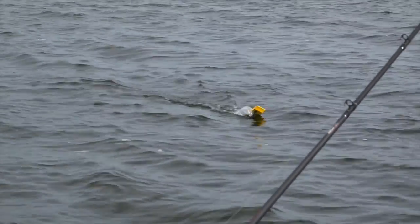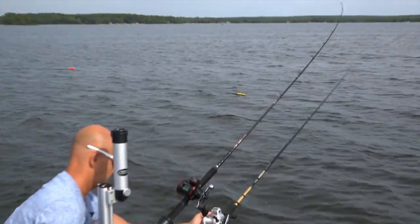A phenomenal perch fishery, which we'll talk about in a later episode. A fantastic, totally underrated smallmouth bass fishery, which again, we'll talk about at a later date. And what we're gonna talk about today, which is the reason most people come to Big Manistique Lake, is inland lake walleye fishing.